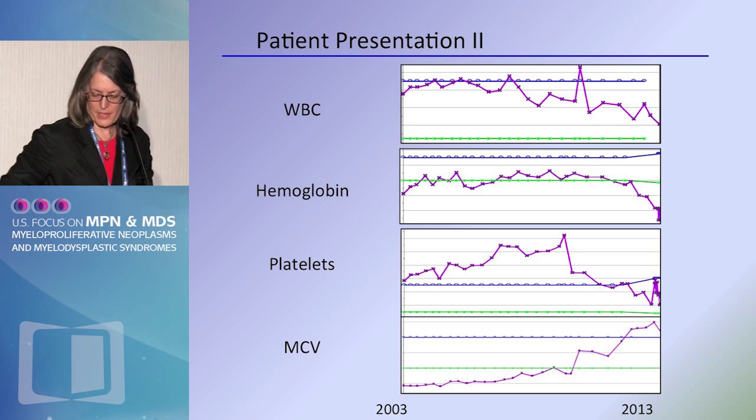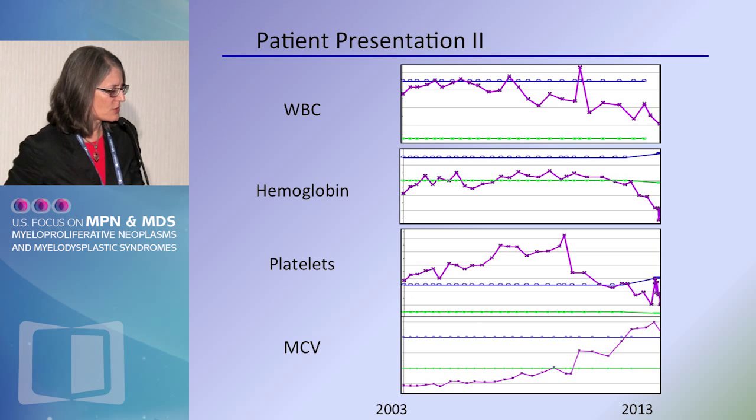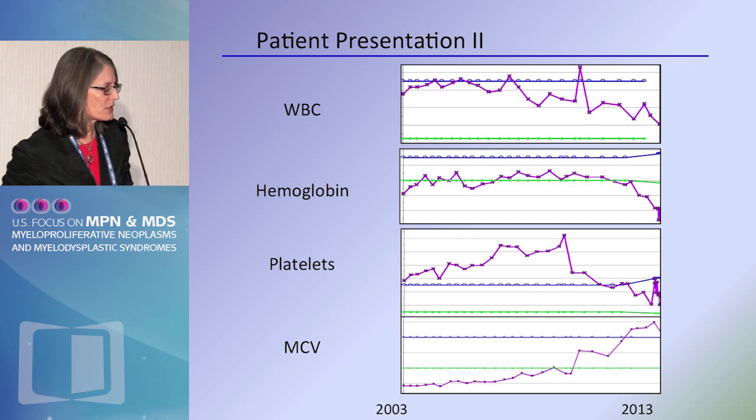What I have outlined here is what occurred over the first roughly 10 years of her disease. So she had a clinical diagnosis of Polycythemia Vera that no one would dispute in 2003. But you can see over the arc of the 10-year course, her white cell count started to trend down. Hemoglobin, while she was very phlebotomy dependent, you can see in the last few years here, she started becoming frankly anemic and lost her phlebotomy requirement.